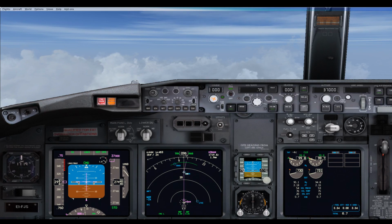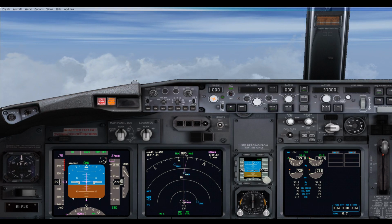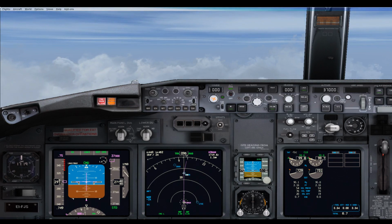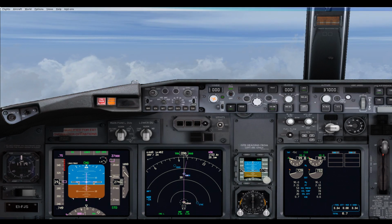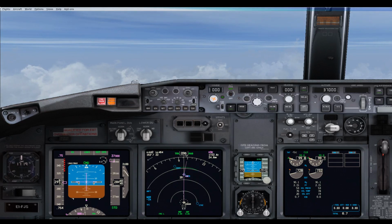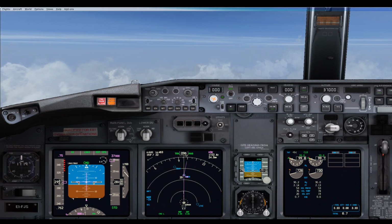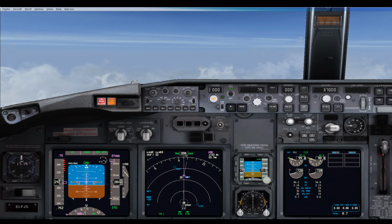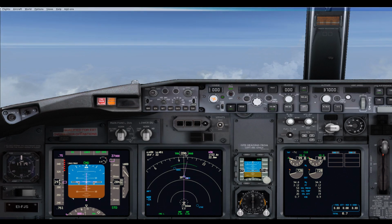Cargo 4322, turn right heading 190. Again, Cargo 4322, turn right heading 190. Right to 190, Cargo 4322.